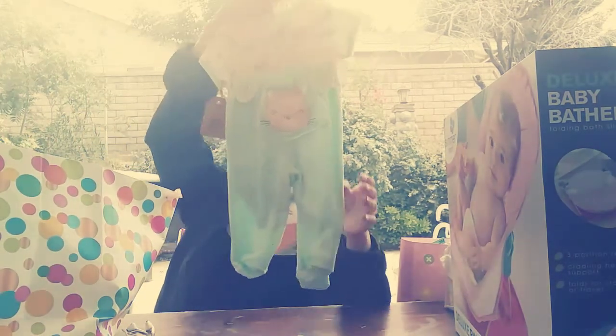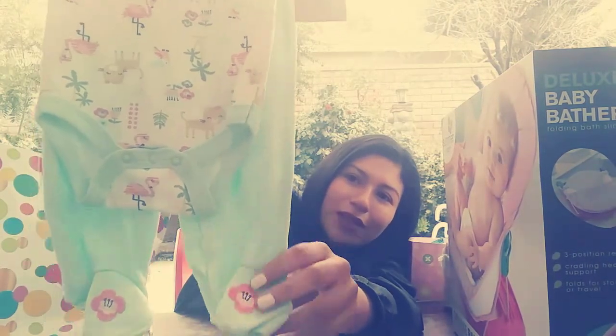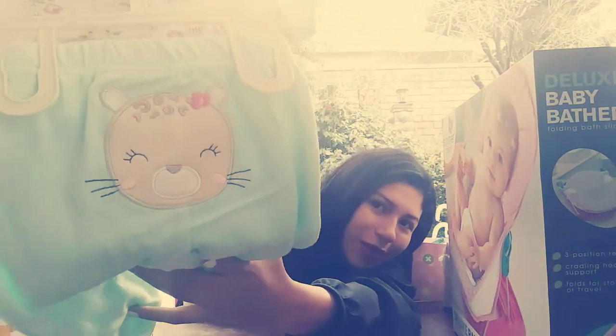This is from Chickpea. This is really cute. It comes with the little bib, the little onesie, and then I love the little pants because they have a little footsie thing. And then this is what the bag looks like. It's really cute. From Chickpea, it is 0 to 3 months.